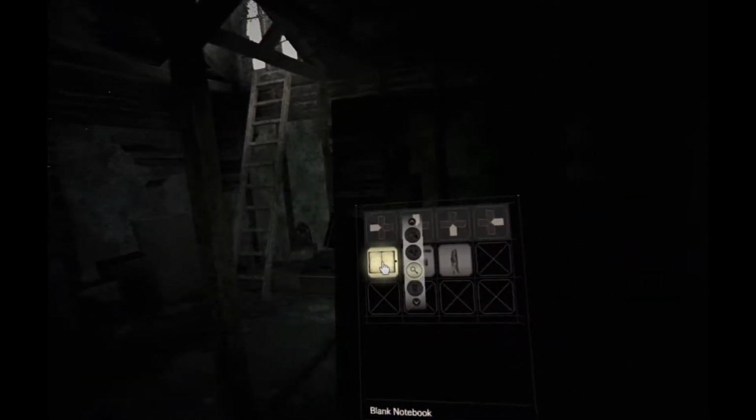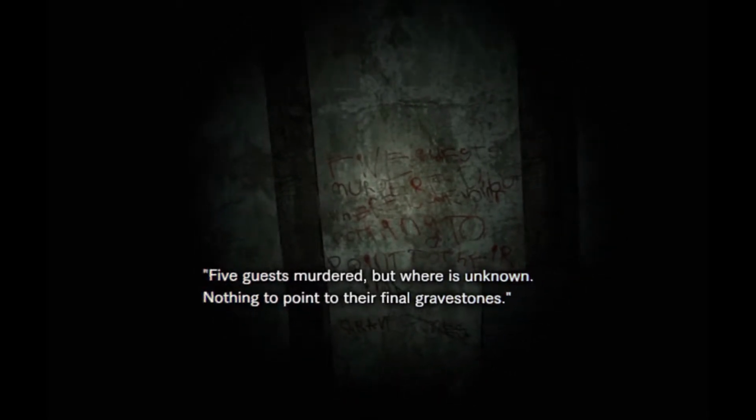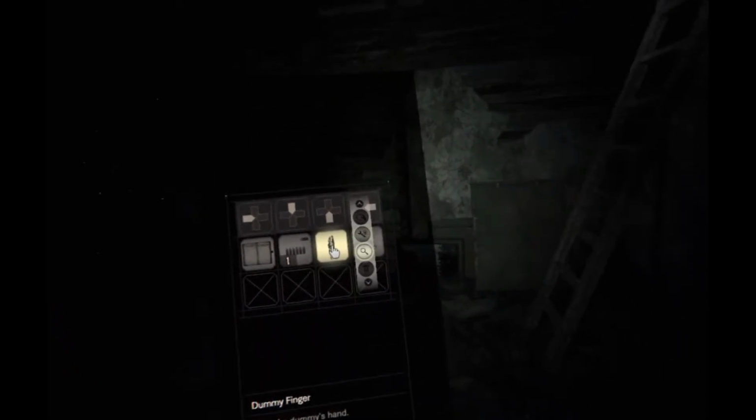So remember, we had that notebook with nothing on it. And there's this writing on the wall: 5 guests murdered, but where is unknown, nothing to point to their final gravestones. And now if we go back to the notebook, there's some writing on there. So basically the short version is that we're trying to find out where these 5 bodies are. Grace will not wake when the clock makes its chime. Her covers are heavy and it's her last bedtime. So I already know where they are. I wasn't able to figure out 100% of the riddles that they put into the game, but I was able to watch the walkthrough and see what happens.